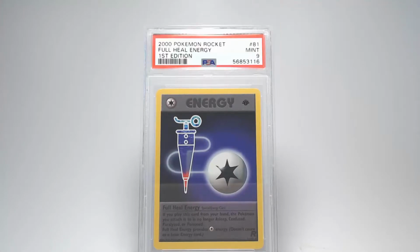As we look at the back, you can see that the graphics and the surface are really clean. There's no damage. Our centering from top to bottom and left to right are pretty good. And finally, looking at our corners and our edges, the two right corners have very, very slight damage. And this energy is going to get a grade of Mint 9. That's pretty great. I like it.